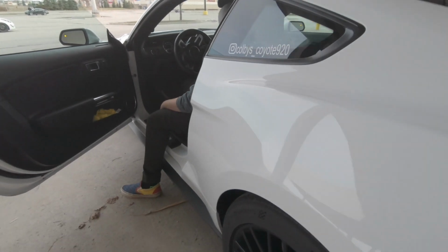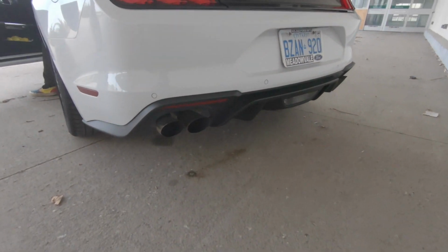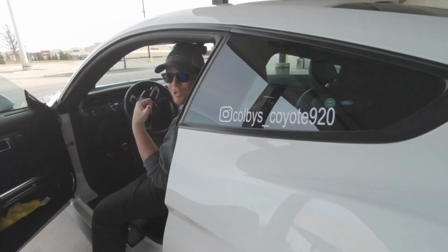The fourth thing I love about this car is from stock, it sounds so nasty. Like, I'm not lying, I didn't expect it to sound this good. How about that for a stock car, right? Nasty. Just instantly makes the sound. And it gurgles too. That's stock. That is stock.